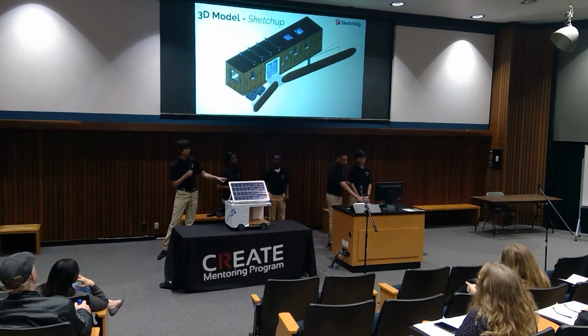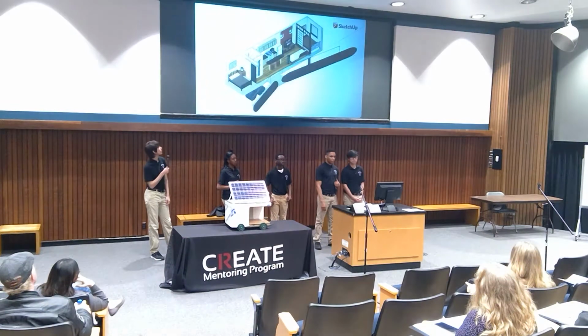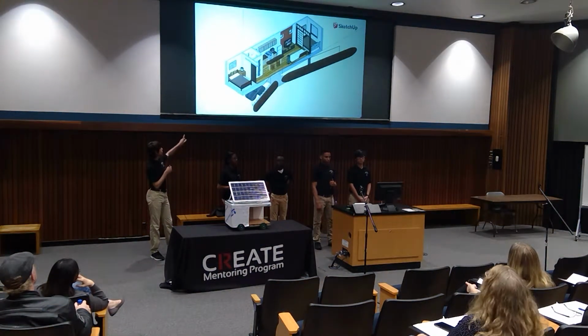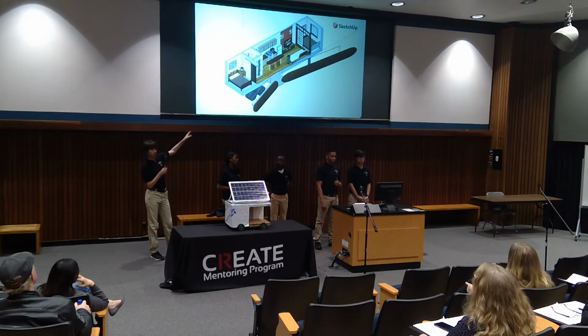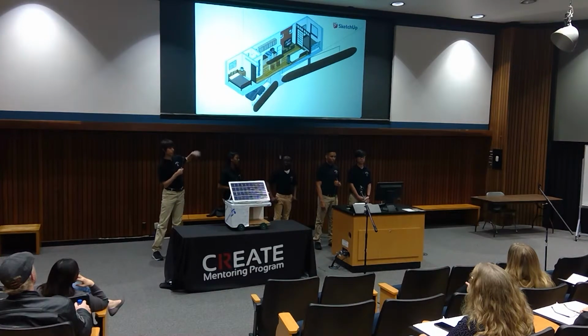So if we take off the roof and the walls, we can see a proper interior. As I said before, the master bedroom is the one closest to us. The guest bedroom is the one furthest away.